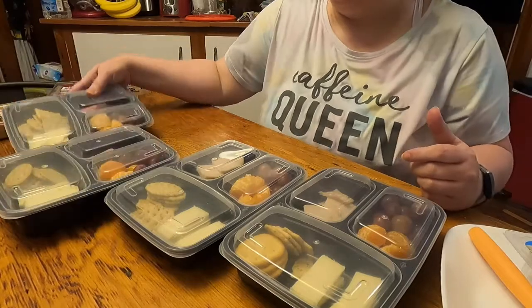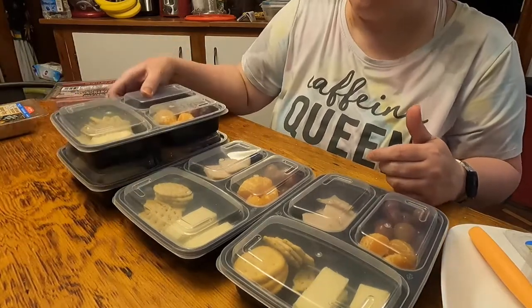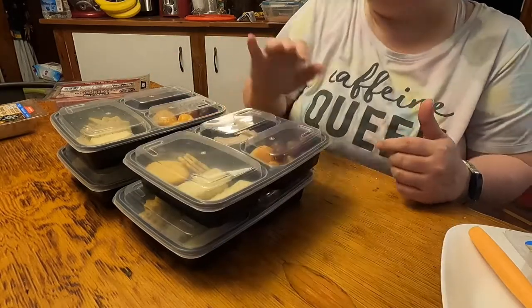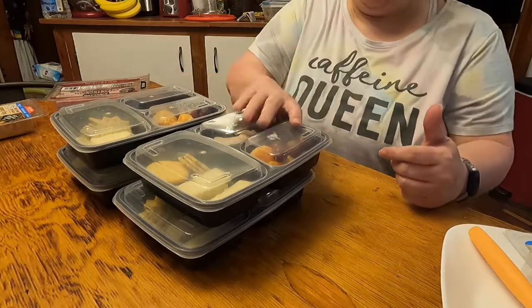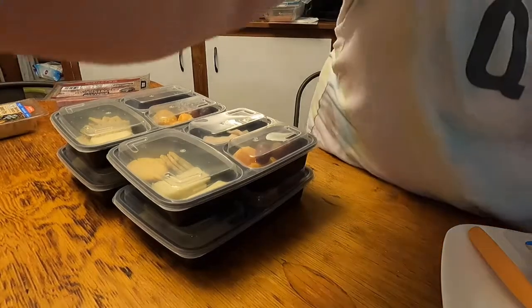So, 4 Lunchables. Ready for him to take to work, to eat as a snack, because he did take some to work last week, and I was like, is that enough food? He said, yeah. Okay, for lunch. Anyway, I'm going to get to the roll-ups in a moment.